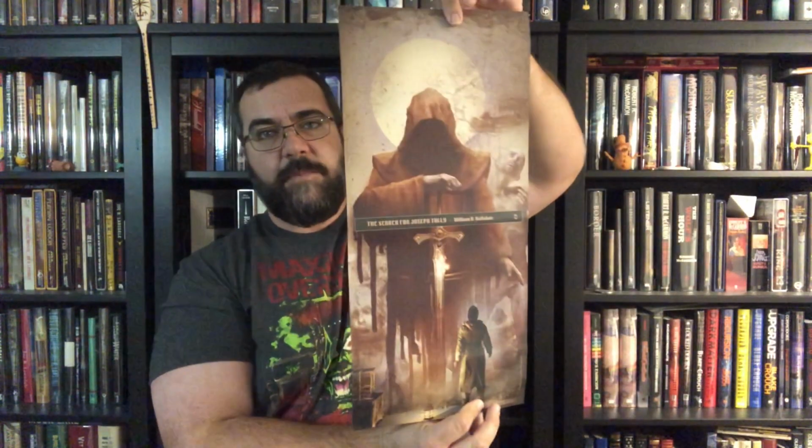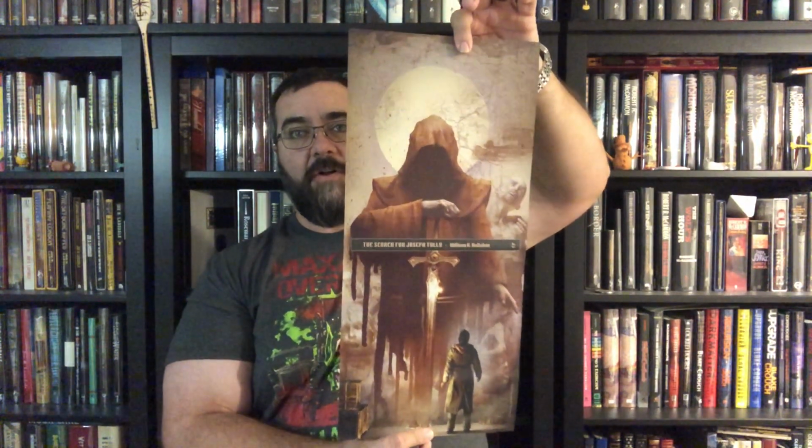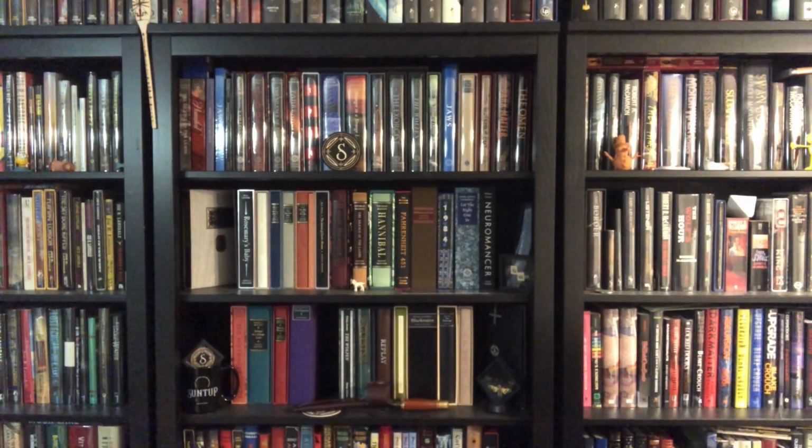But on top of that, they look so good. Centipede Press is notorious for having phenomenal dust jacket artwork, and maybe something like this hanging on a wall would look flippin' phenomenal. So I'm glad I have it. I've got some of these dust jackets that are just looking so good. I might have to find something to do with them one of these days. So, neat touches.